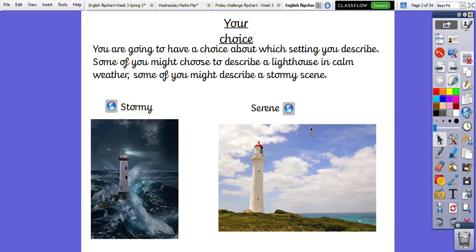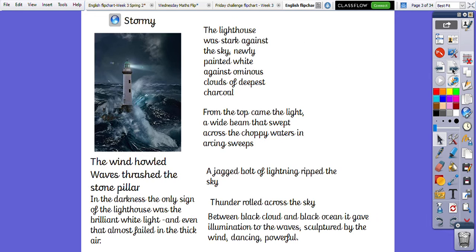Hopefully those images have helped you to think about some words and phrases to describe a serene lighthouse. Please feel free to go and research the YouTube videos yourself and keep pausing them if you want to whilst you write down words or phrases in your word bank. So once you have decided, I have given you some phrases on the flip chart to help you and start you off in your word bank.